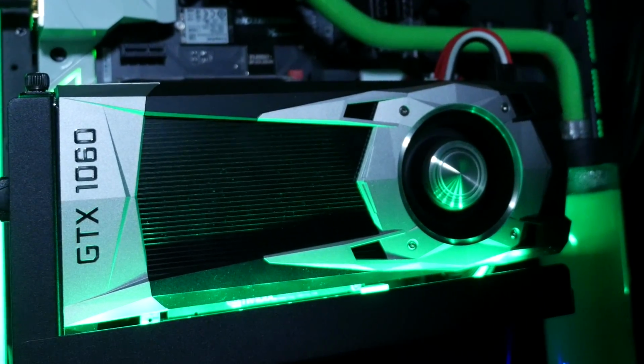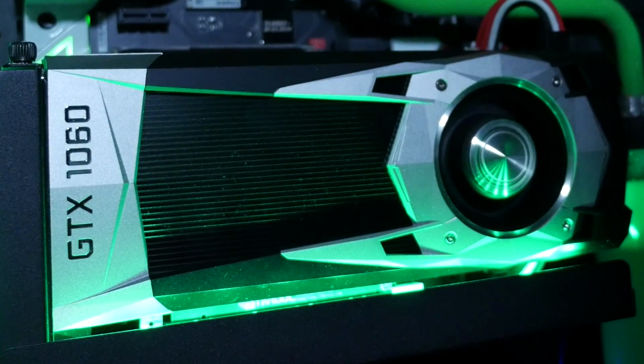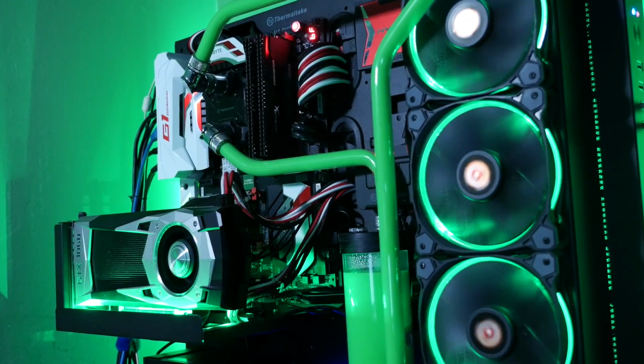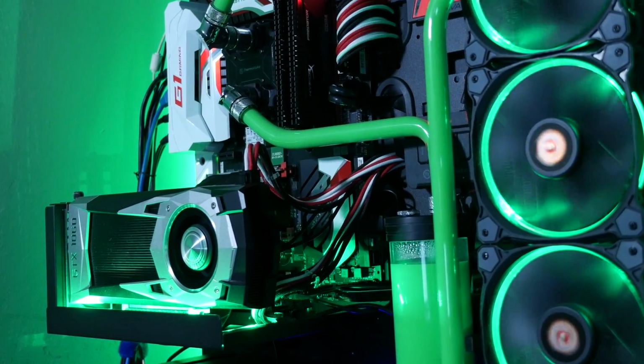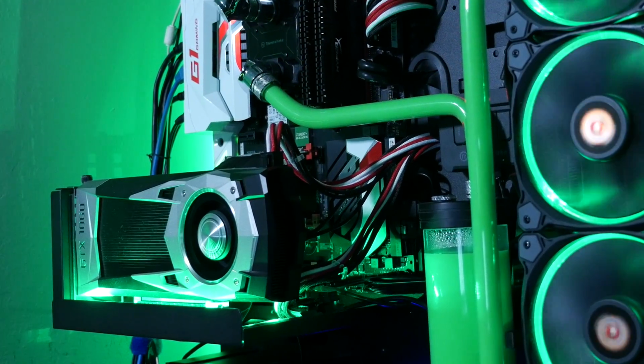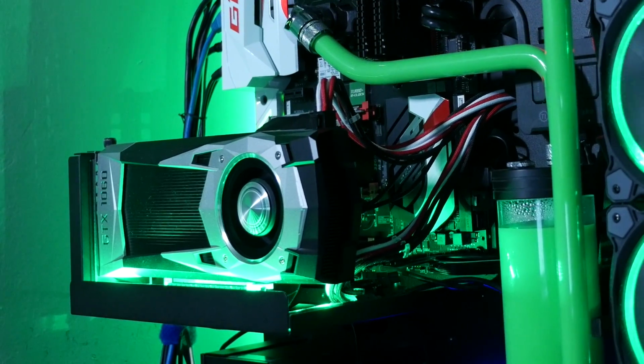Now it is time to see if this card can live up to Nvidia's claim that this budget-friendly everyman GPU can easily overclock up to, and hopefully past, the 2000 MHz barrier with nothing more than its stock air cooler and its single 6-pin power input. Well, long story short, yes, it sure can.